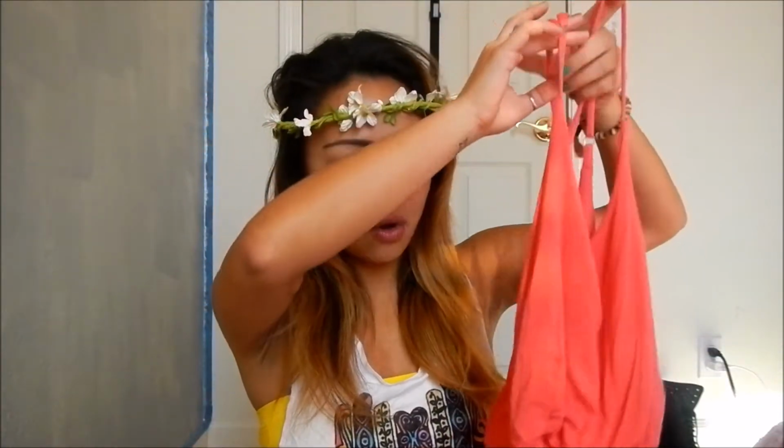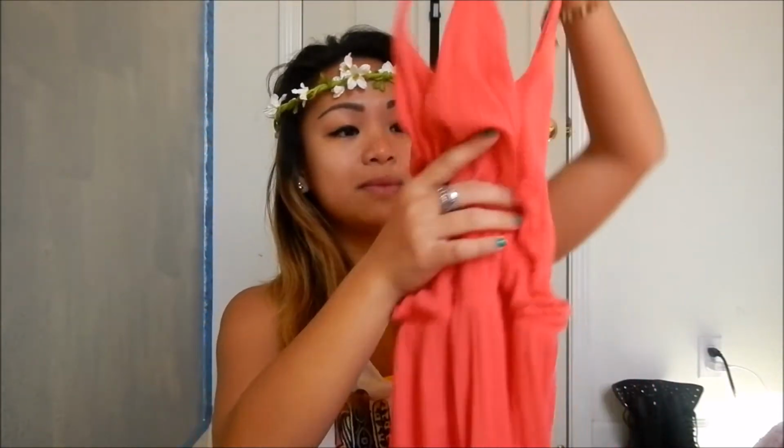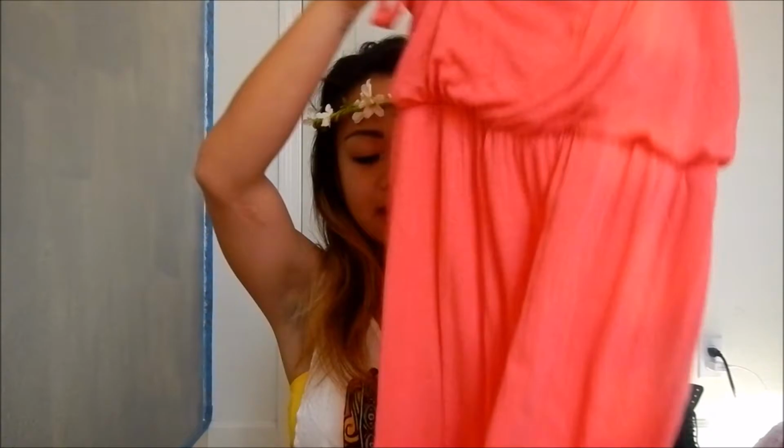Alrighty, so the first thing I bought is a maxi dress. It is a coral colored maxi dress, and you know me, I'm absolutely obsessed with this color. It is free flowing up top, and it has a really long skirt that I can go ahead and cut because you know me, I'm pretty petite, so I'm really short. Savers had this for $4.99, so that's about $5. So I got this dress for about $2.50. Not bad.